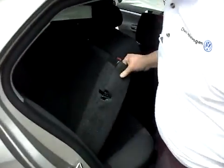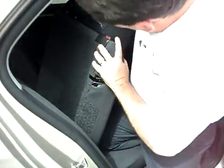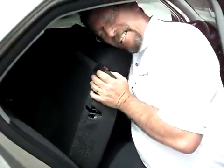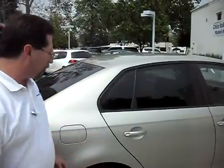But real quick here, got my seat. Now we're going to use the larger side, and as you can see, there's no flex whatsoever. If I grab on this and twist, it's not going to twist because they think steel should be between you and your cargo. I think it's a pretty cool idea. I kind of like it myself. Another fundamental difference in design philosophy and how they build their cars.